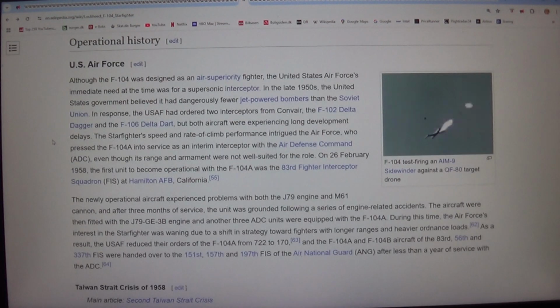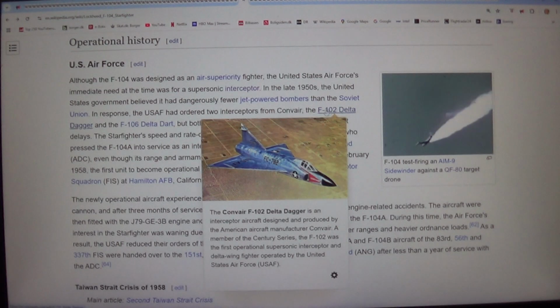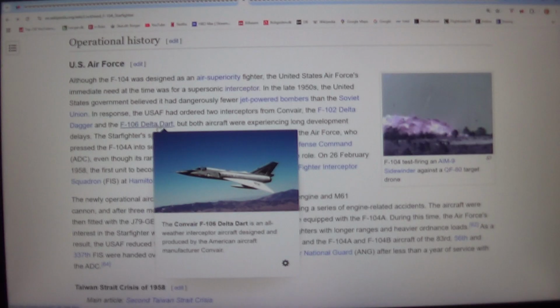Operational history. U.S. Air Force. Although the F-104 was designed as an air superiority fighter, the United States Air Force's immediate need at the time was for a supersonic interceptor. In the late 1950s, the United States government believed it had dangerously fewer jet-powered bombers than the Soviet Union. In response, the USAF had ordered two interceptors from Convair, the F-102 Delta Dagger and the F-106 Delta Dart, but both aircraft were experiencing long development delays.